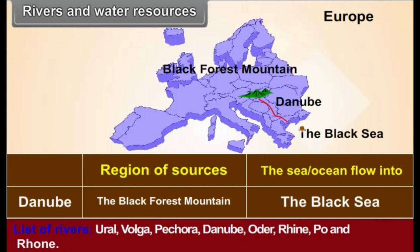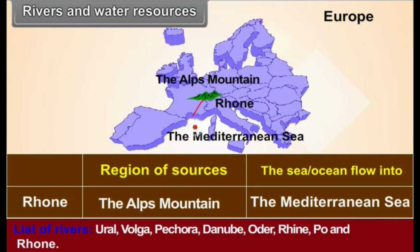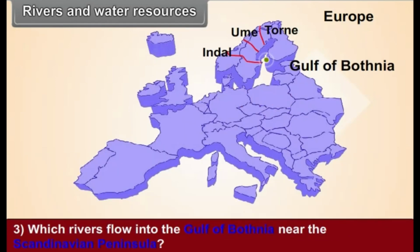Name any 2 rivers flowing through the North European plains. Number 3. Which rivers flow into the Gulf of Bothnia near the Scandinavian peninsula? Number 4. As the rivers originating in the Scandinavian peninsula are located between 60 degrees and 80 degrees north latitude, what could be their source: a spring, a lake, or a cirque?